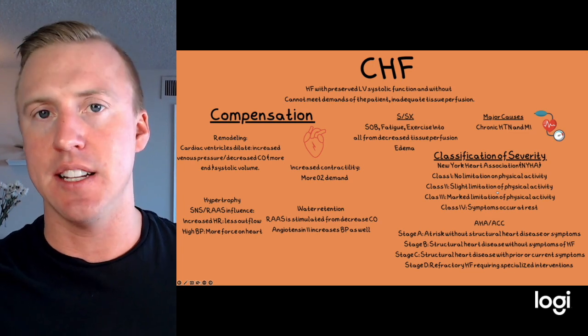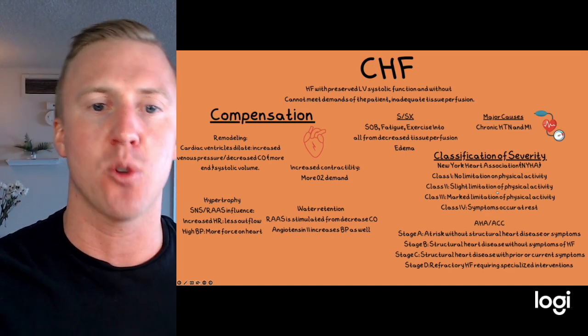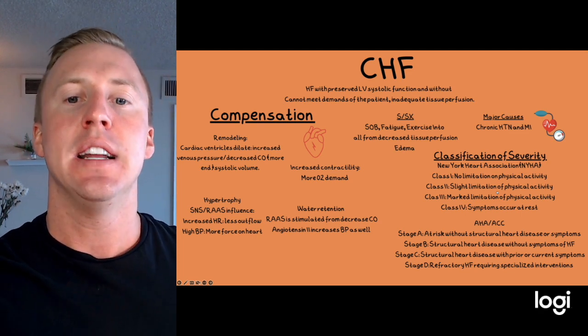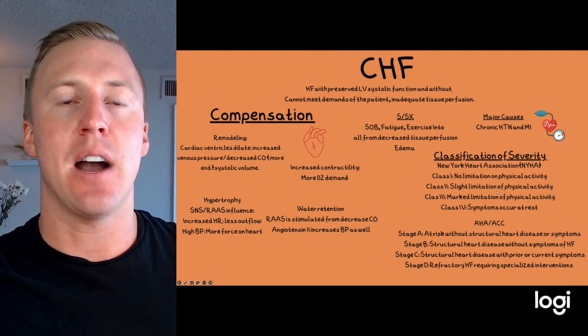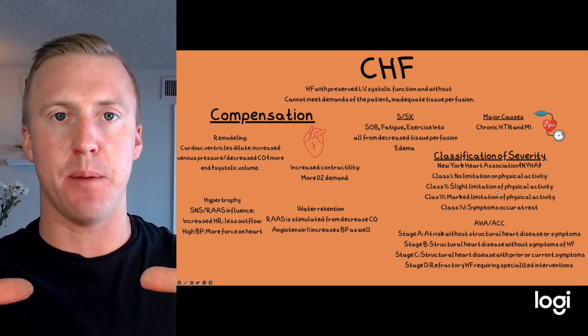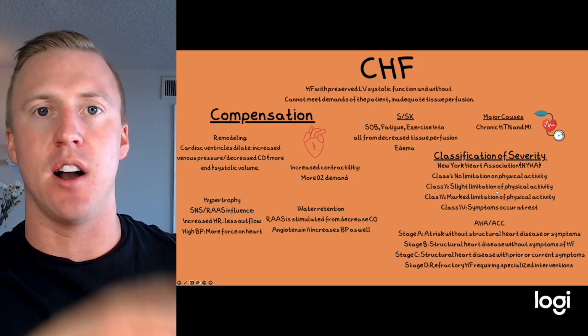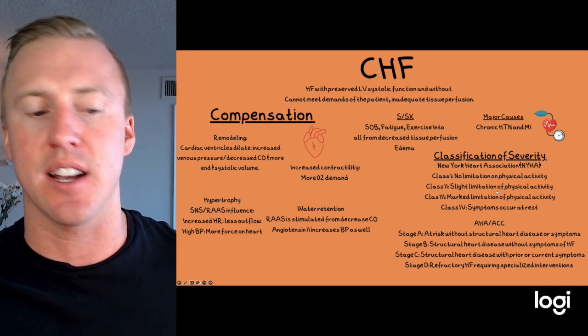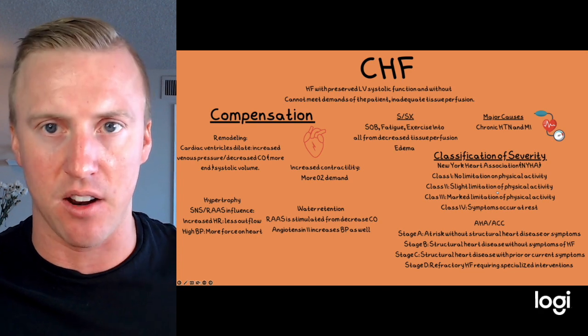So in general, we just see decreased tissue perfusion. That's why we see shortness of breath, fatigue, exercise intolerance. All that is from decreased perfusion. Now, in general, we'll start to see edema because as the fluid fills up in that heart, it's going to backflow into the lungs and then eventually backflow into the periphery, right? We know the most common thing that causes right-sided heart failure is left-sided heart failure.